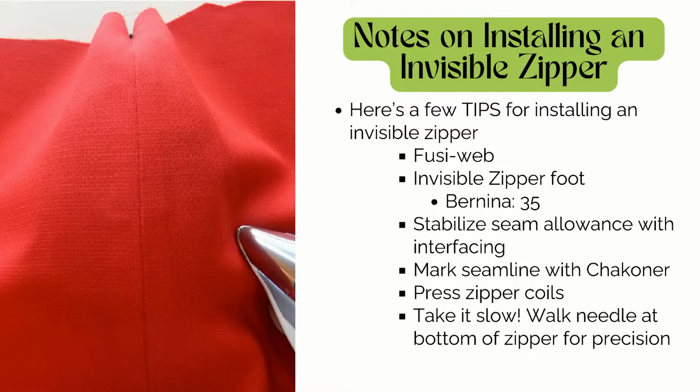Before you start, we always advise to press the zipper coils, and you're pressing the tape and the zipper coils so everything is just nice and flat, and you're not getting the rolling of the coils towards the zipper tape. And another thing is just take it slow. Take your time. Take a big breath, and just exhale. And in certain parts of it, especially towards the bottom, you're going to want to walk your needle and take it really slow to get the exact stopping point at the bottom.